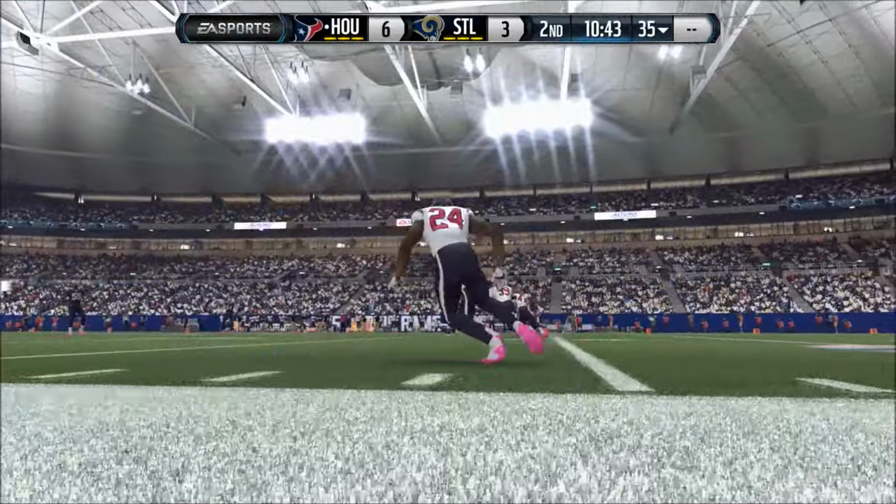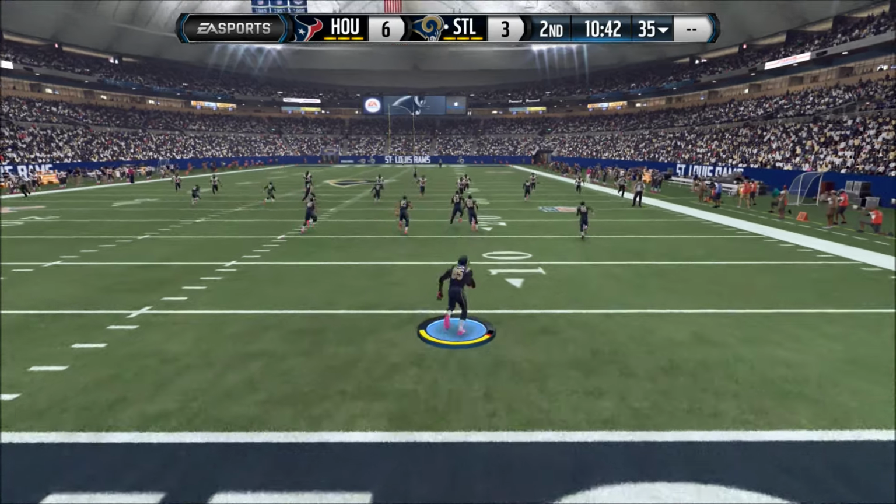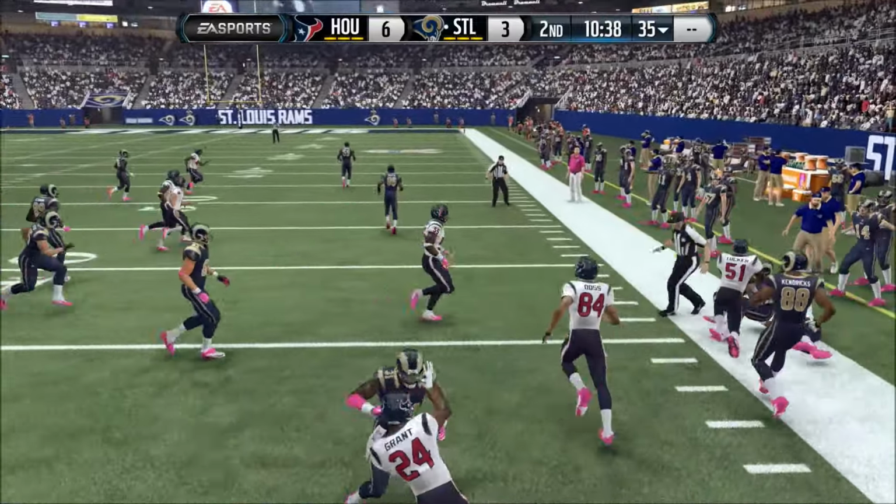Successful field goal. Nothing like getting that field goal attempt and then making it. That's when you like the kicker on your team. That way, big guy, come through in these moments and get his 3 points.